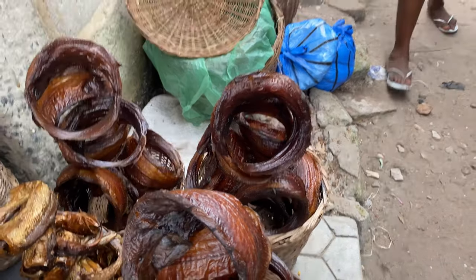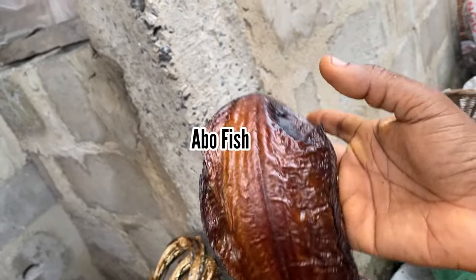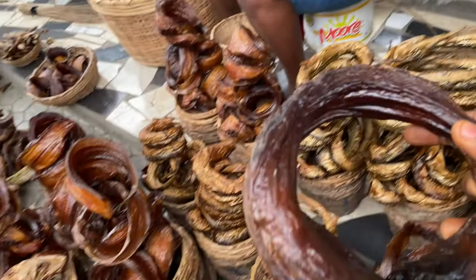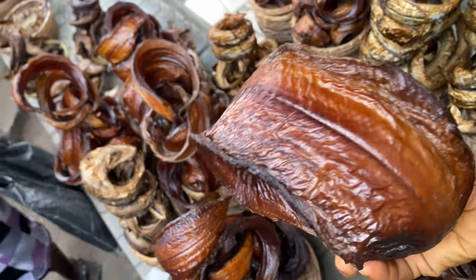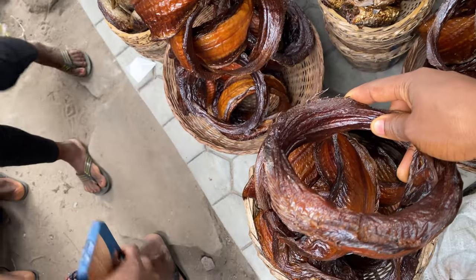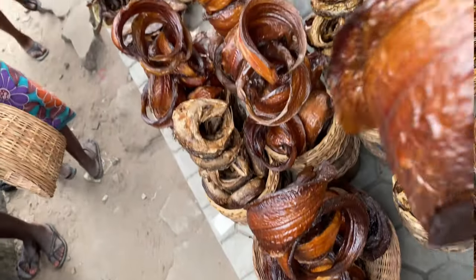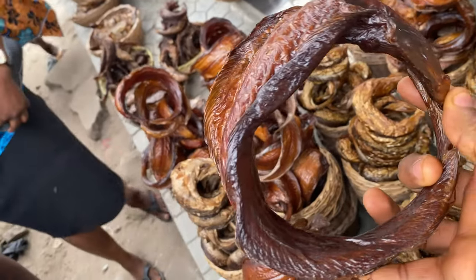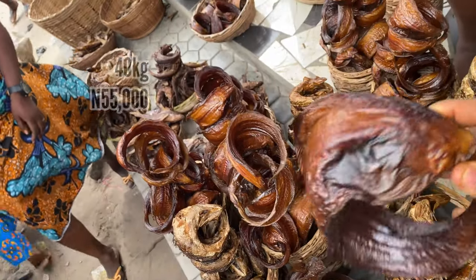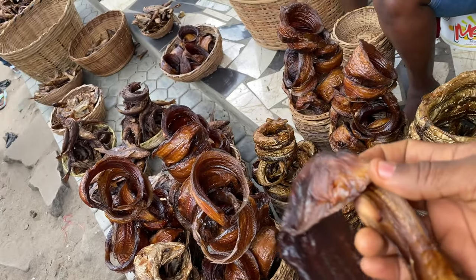Okay. Can I touch it? So this is, what's this fish called? Abo. This is abo fish, guys. Okay. This is abo fish, and this goes for how many pieces again? 10 pieces for 13,000 naira. And the bag is, so a bag of this fish is 40 kg and it goes for 55,000 naira.